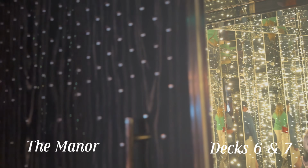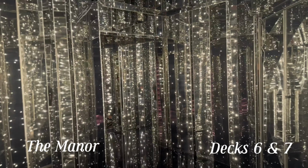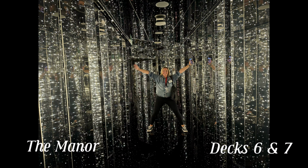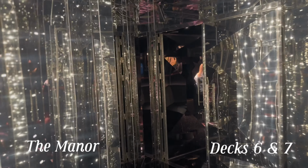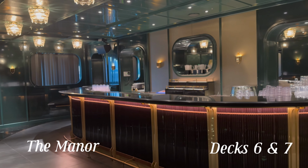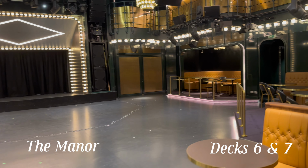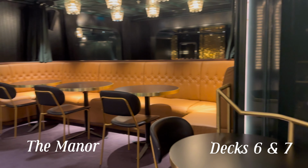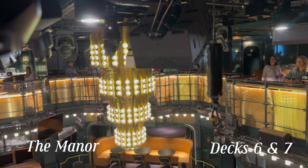It's a 2-deck high disco nightclub based on a design by a New York studio, a venue for innovative entertainment, dancing, music, fun, inspired by Richard's first Virgin music studio. This is the place to go for some late night dancing, and earlier in the evening and the daytime, it is some exciting shows. Have you partied the night away in the manor? Please do let us know. It goes across decks 6 and 7.